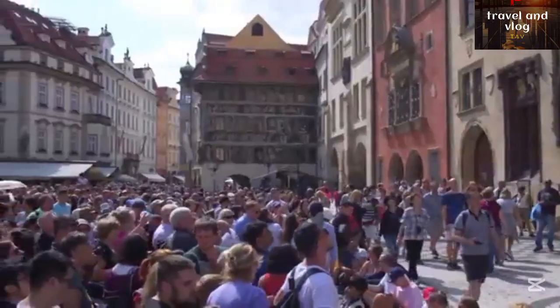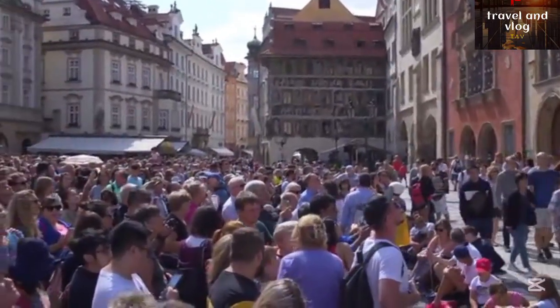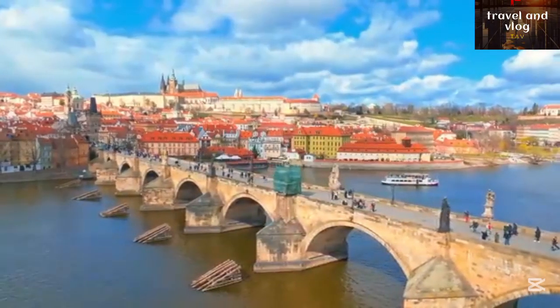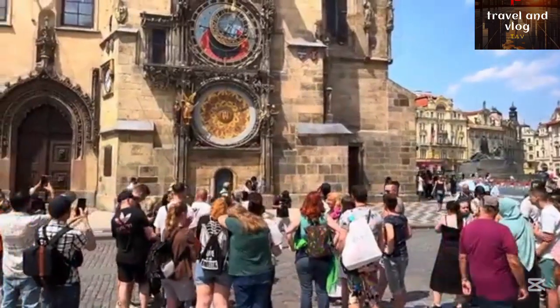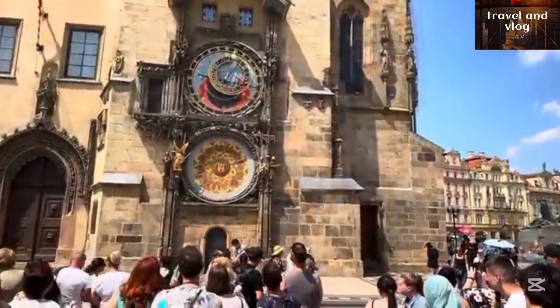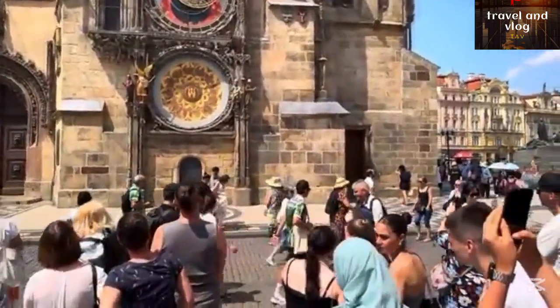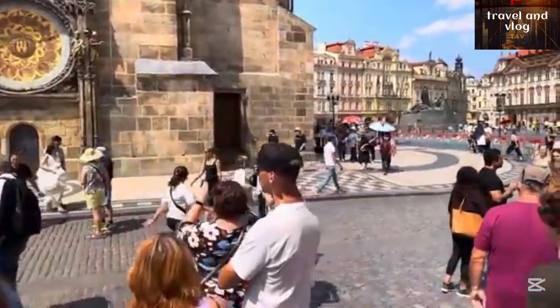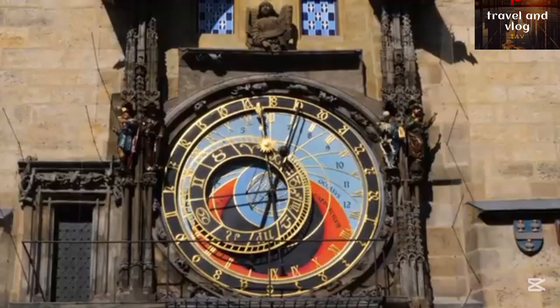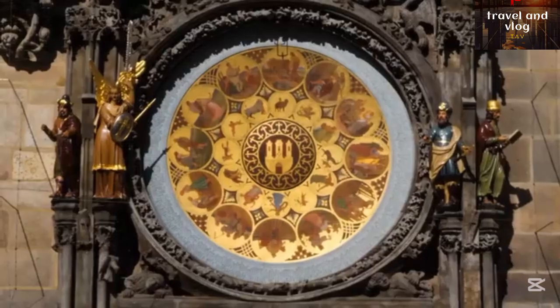Other significant places to visit in Prague include the Old Town Square, Prague Castle, Charles Bridge, and the astronomical clock located in the Old Town area. The astronomical clock puts on a captivating show for passers-by every hour. According to legend, the craftsman who created the clock gained notoriety for his remarkable work.